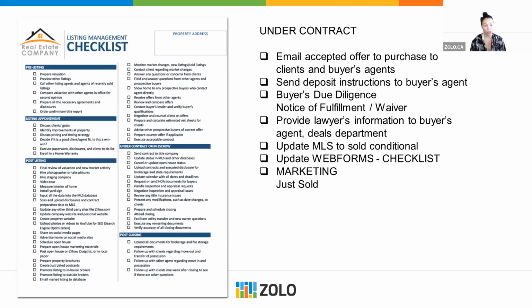But before that happens, of course, you need to verify that they delivered their deposit. Sometimes deals fall apart at that stage, so make sure that they have the deposit instructions. As the listing agent, if you have an accepted offer, your next step should be to send the deposit instructions to the buyer's agent. That way they know where to go and how to deposit the 50,000 or whatever it is. It's typically directly at RBC, is what we're seeing most now. Once the buyers have done their due diligence, if there are any conditions, then you would be receiving a notice of fulfillment. Make sure that lawyer information is exchanged.